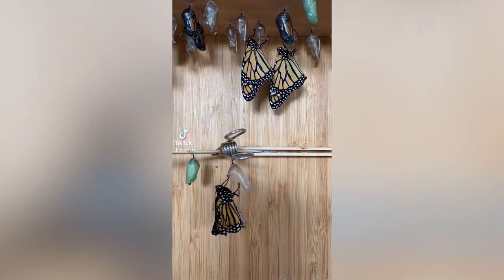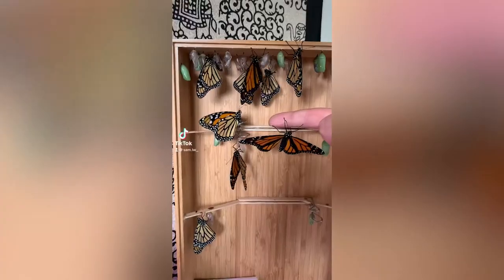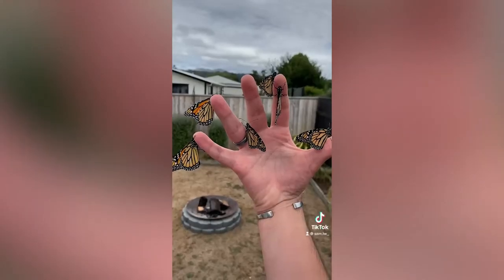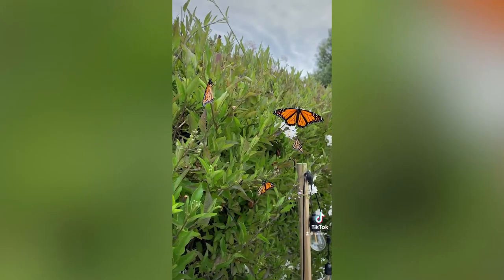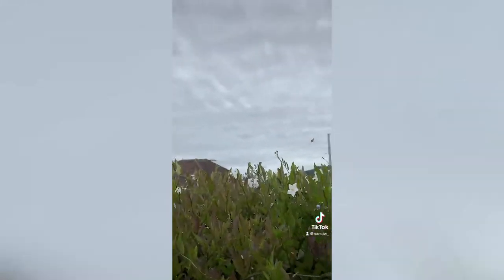Here you can see two monarch butterflies emerging from their chrysalis. In total, 10 butterflies emerged today. And here's how their release went. They'll now live 2 to 4 weeks as adults and hopefully parent the next generation.